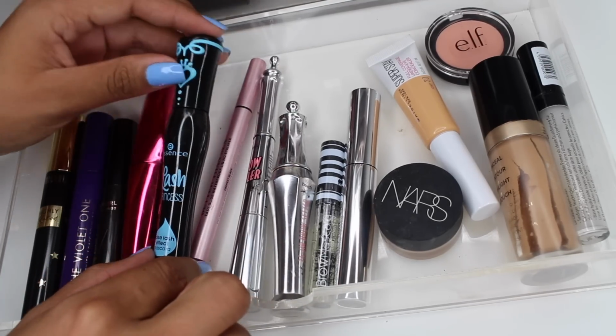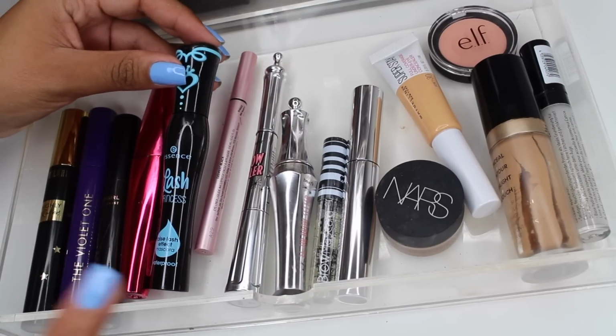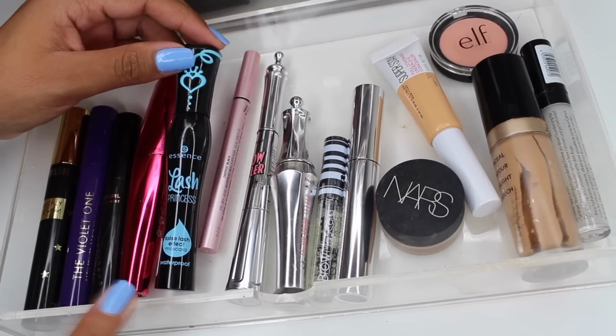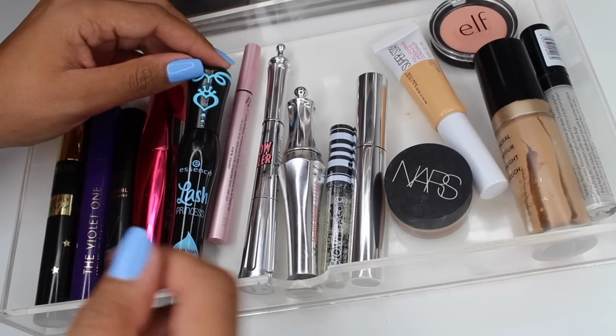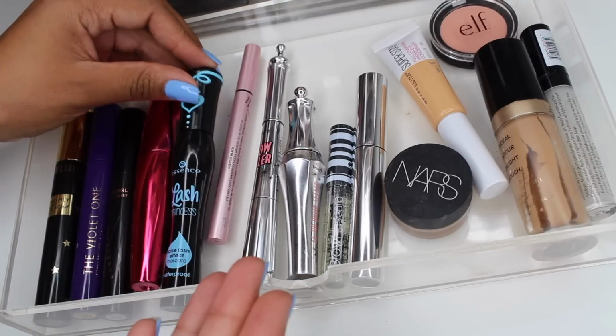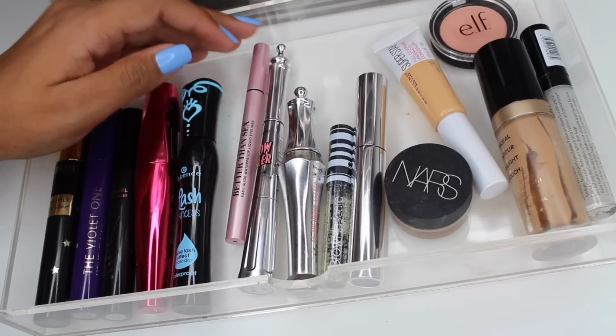And then Essence created Lash Princess False Lash Effect Waterproof. And I almost hate every single waterproof mascara that's out there, even waterproof versions of mascaras I love. I just don't like waterproof mascara, so maybe this will be one that I'll fall in love with.